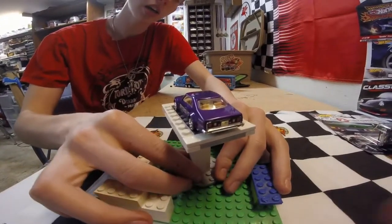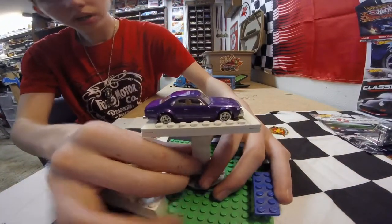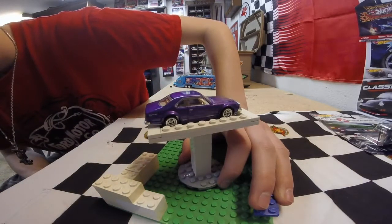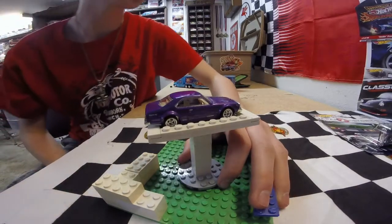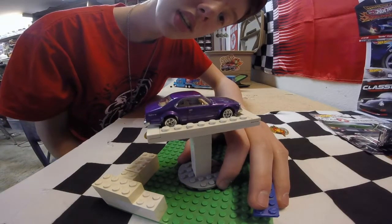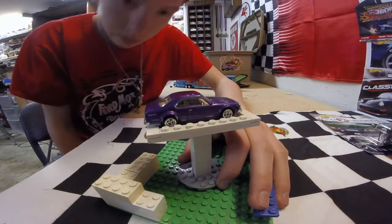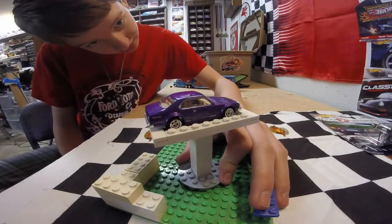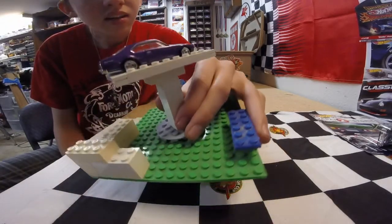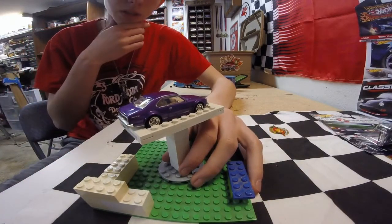And something I just noticed, that steering wheel in there is chrome. Oh, it is. If you can see that, that steering wheel is chromed. That is the first time I have ever seen interior detail on a Hot Wheels. And it looks like it is a separate piece of plastic from the interior casting. Yeah, that's what it looks like.